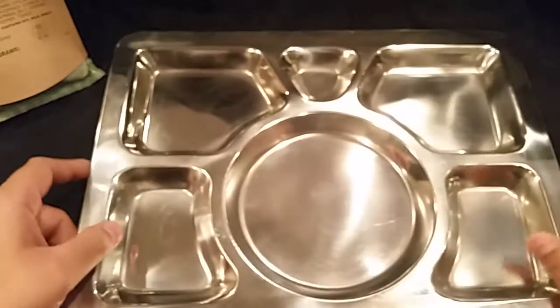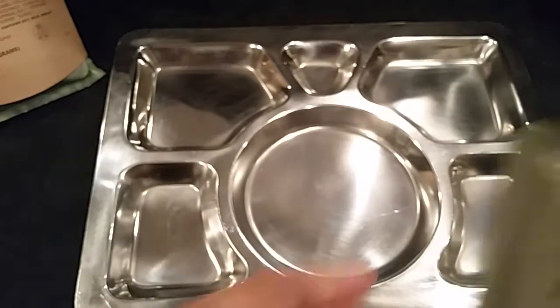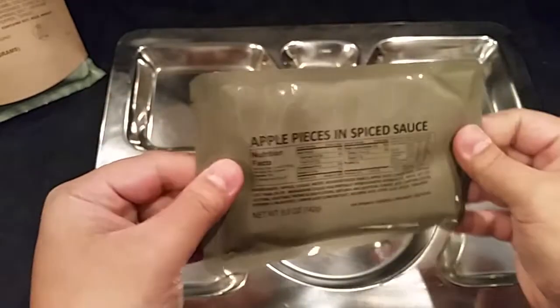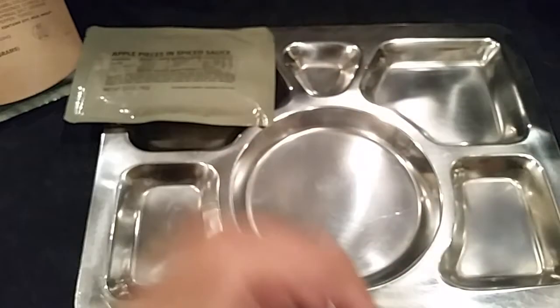We'll get the stuff out on a tray. Nice little homage there to Steve, 1989. Please watch his videos, he's awesome. There we go, apple pieces and spice sauce. We'll place that right there.